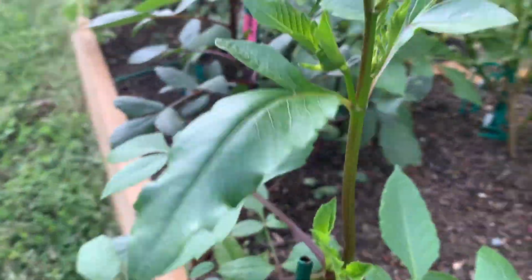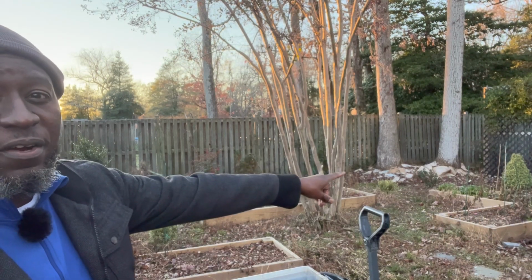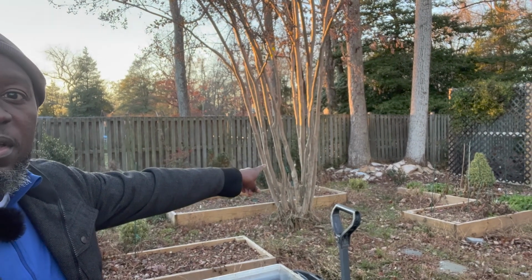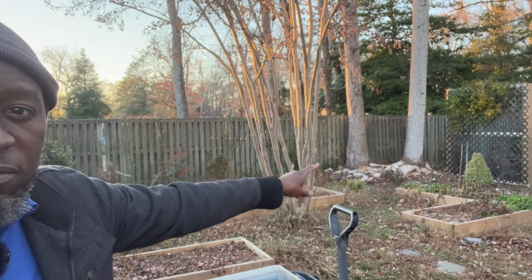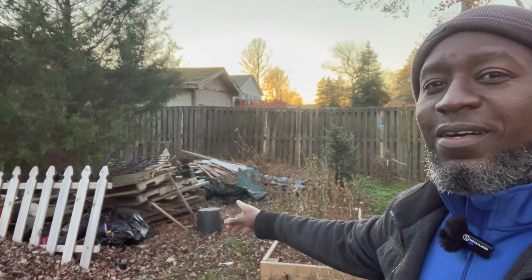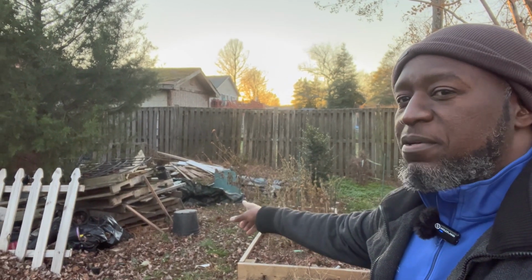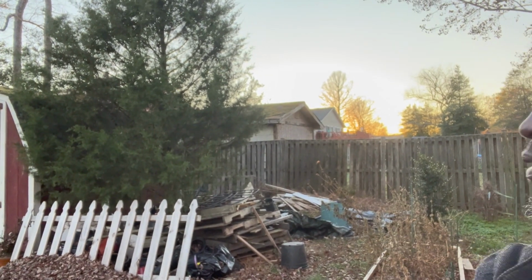As you can see, I have some projects that are still ongoing in the space. Over there, underneath those 2 oak trees, I'm killing a lot of vegetation. So that's why I have a lot of cardboard piled up around the base of those 2 trees. Over here, I know, right? I'm still trying to organize. I have some pallets underneath this beautiful cedar.